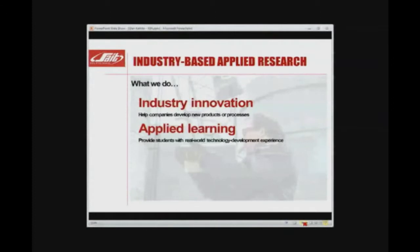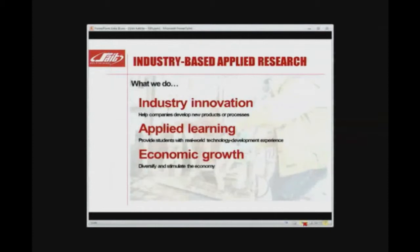So if you come to SAIT and you're a student here, the opportunity to participate in this applied learning, working in one of our labs, is an awesome opportunity for any student on campus. And again, we're trying to help the economy as we deliver new products, new services, new processes. It allows the companies we work with to be more competitive in their particular industry.